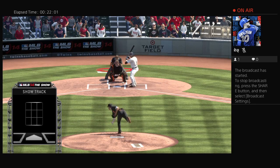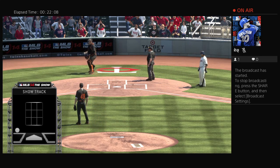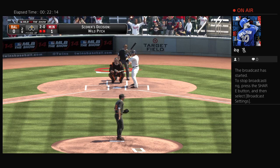Well, here's another look at this on the pitch tracker. And actually, this pitch might not even show up on the graphic. That's how far away from the plate it was. And this will let that base runner take a nice little stroll up to second base.